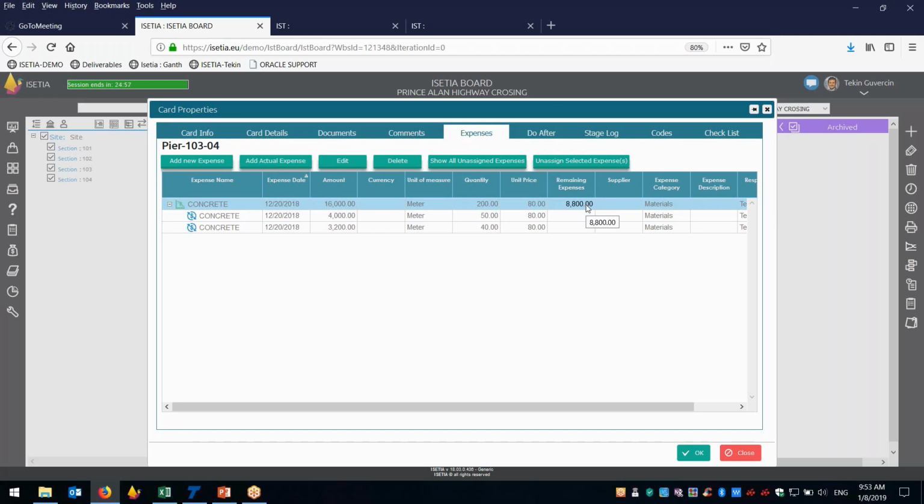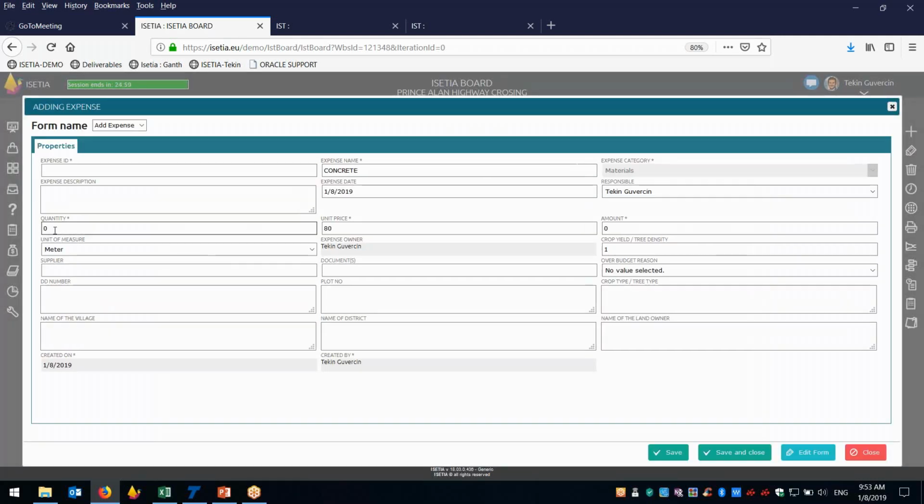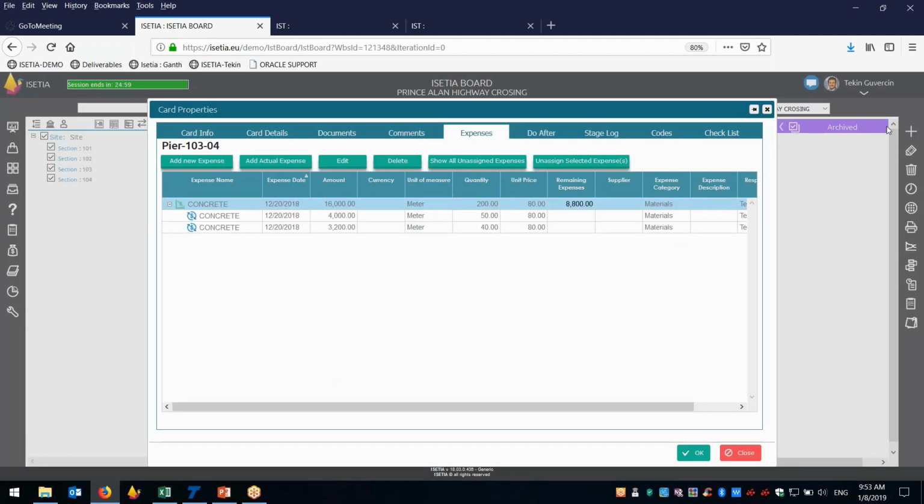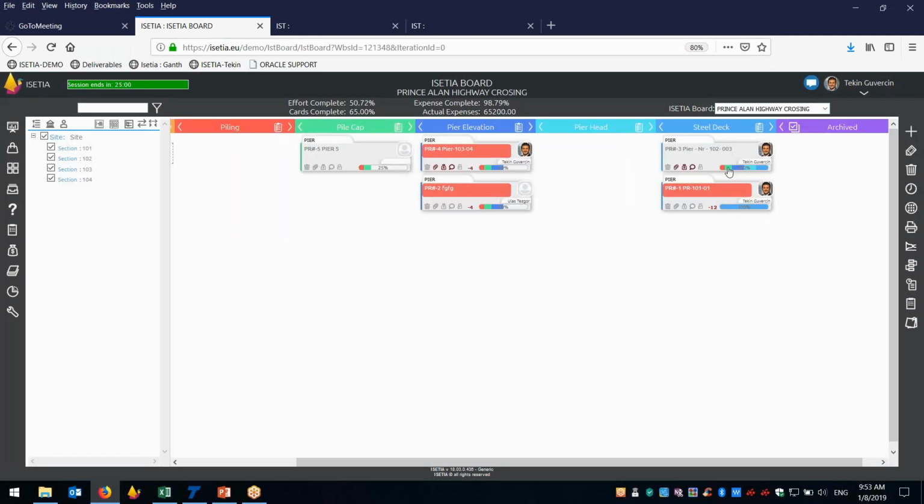So we also have possibilities of registering the actual cost and actual quantity. It's very powerful. If you want to add actual expenses, you can register quantity, unit price, amounts, suppliers, units, that kind of thing. So we also have possibilities for registering the cost and income for the construction activities. Any other questions?